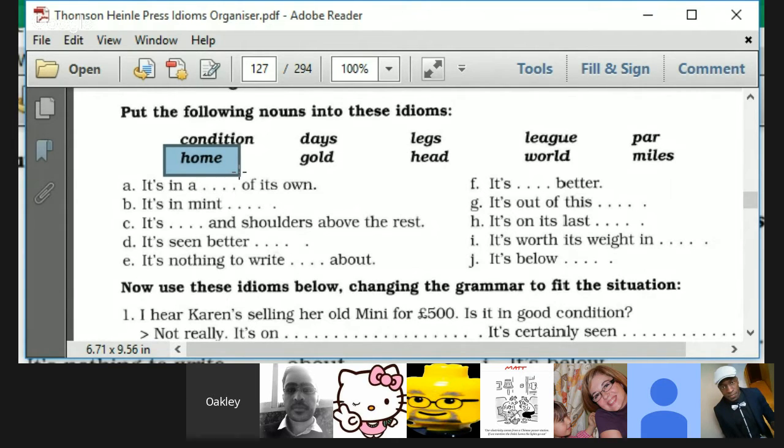Okay. Now, this could be used to describe an object. You know what? It's not used to describe a person? He's nothing to write home about. Yeah, well, maybe, actually. Have you seen Susie's new boyfriend? He's nothing to write home about. Actually, yes, that would work when I think about it.